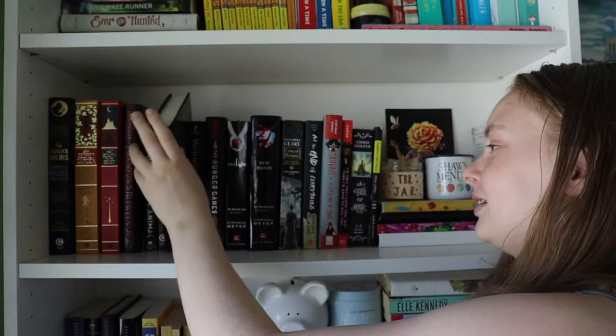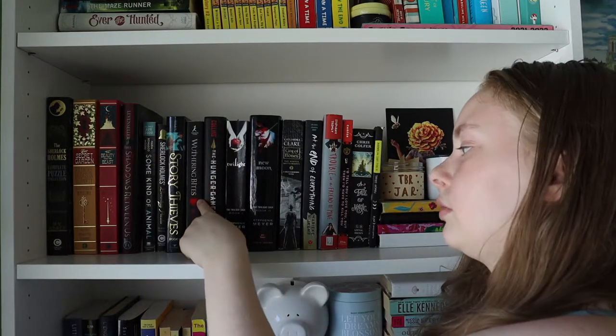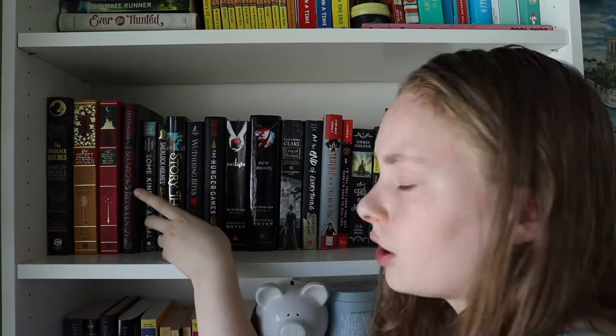Yeah. And then we have Story Thieves, Withering Bites. I'm planning on reading that this autumn. Seems like an ultimate autumn read.